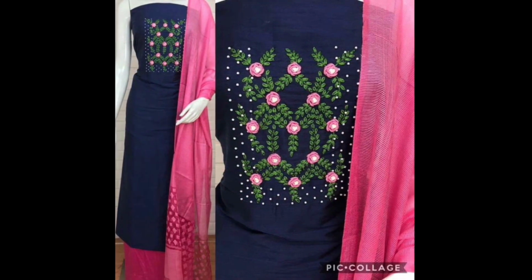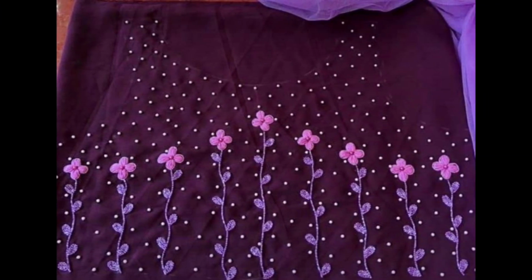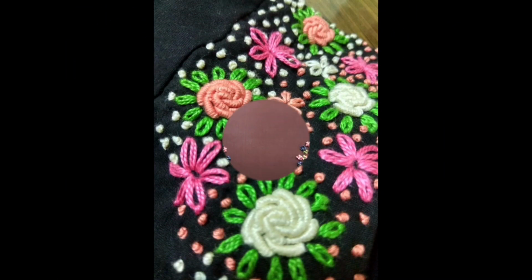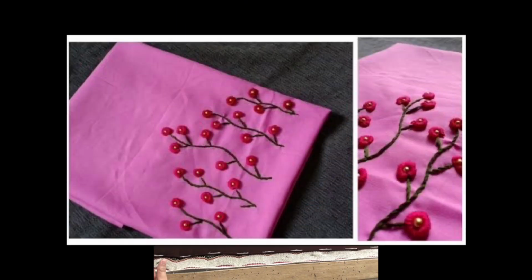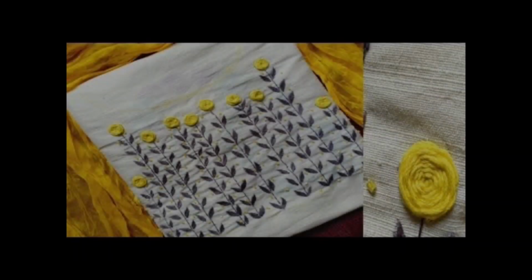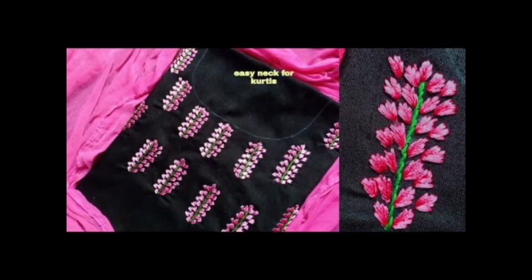You can pair them with any type of bottom, like jeans. With jeans you can pair these as short tops, tulip shirts, peplum styles, and along with your tight capris, plazos, loose trousers, cigarette pants. You can make this as a medium length shirt, a medium length kurti, or a full long length kurti.